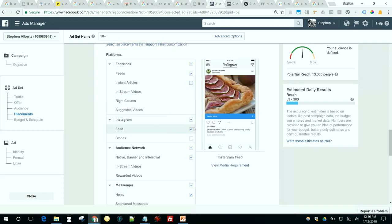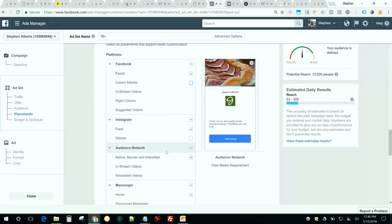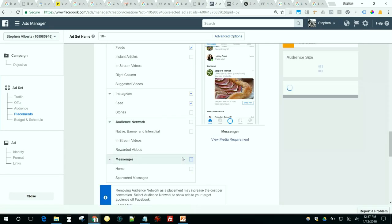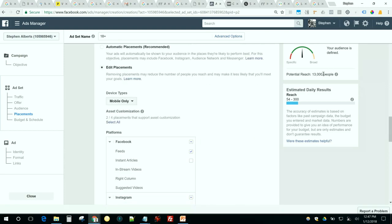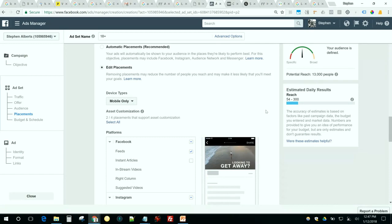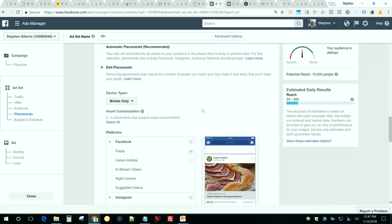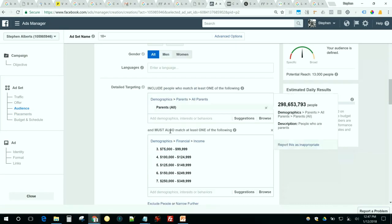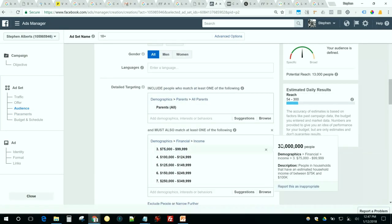Instagram, I'll do the feed. And Audience Network, I usually never run it on that. And Messenger ads, I don't run it on that either. So there you go. There's a 13,000 audience, but it's pretty targeted. It's running in the right spots, mobile only, these demographics, these interests, and that's it.